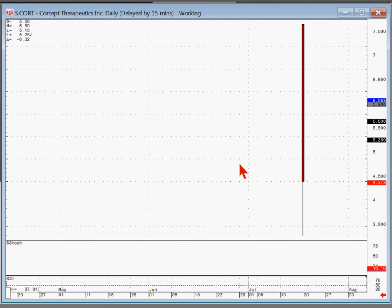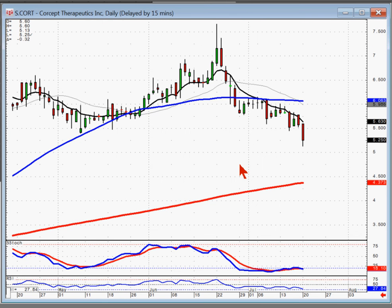And Court, you stay short on this one. Ever since your big move up away from the T line, bearish engulfing signal, nothing to show you that they could get it up above the T line. I would suspect they're heading for the 200-day moving average.